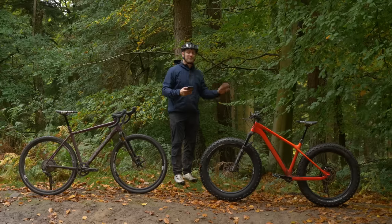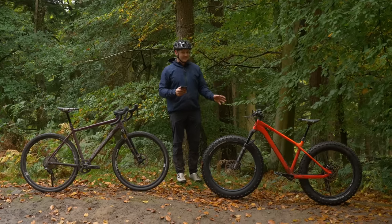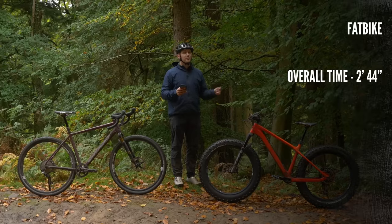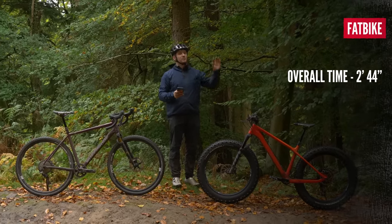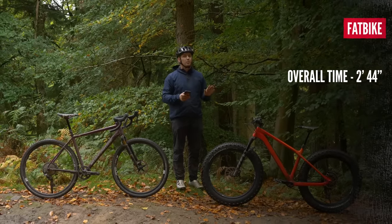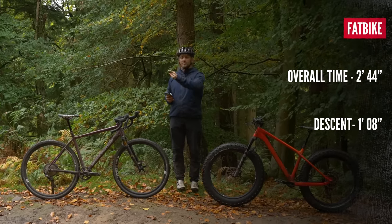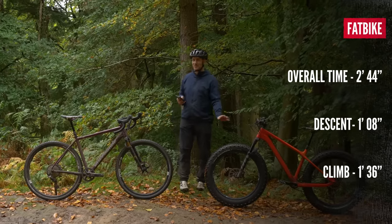I'm gonna talk about the fat bike first, because it is fast for a fat bike. It is fast, but it's slow at the same time, and I'll explain. So overall time was 2:44 from top to top here, right? But in split one, which is the rough bit right at the top, GBU into corkscrew to the fire road, I did it in 1:08. That's quite fast, but the time that I wasted, you could feel it when I was riding on the fire road, that split was at 1:36. Okay, that's the times for the fat bike.